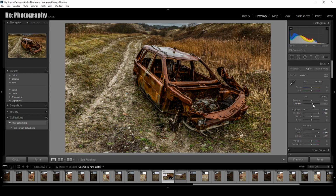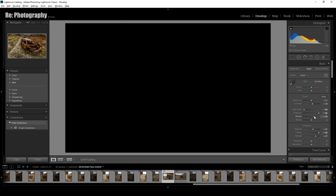I don't want to push that too much. Let's just have a little play with the black and white sliders. Now I've got my finger on the Alt key on the PC. I've shown you this before, but it gives you a representation as you slide the whites up. Where you're starting to see pixels against the black is where you're getting pure white pixels, or you're pushing it very close if they're coloured.